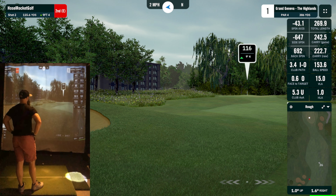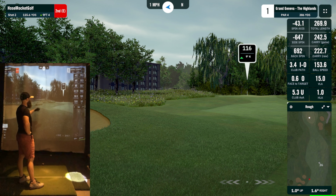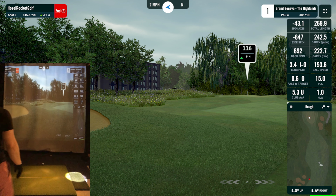a bit frustrating. I went through a period of about a week and a half where I just tried hitting up on it as much as I can, right around that 6-degree mark. That was 5.3, and things were going really good with a baby draw. But that is a pretty sizable duck hook. Luckily, I just aim right and take the right side of the course out of play, but not the best start. 269 on the rollout, but that's probably the firm fairway.